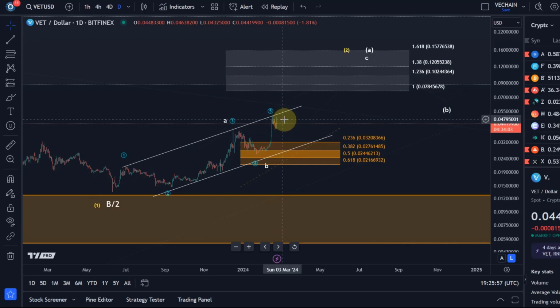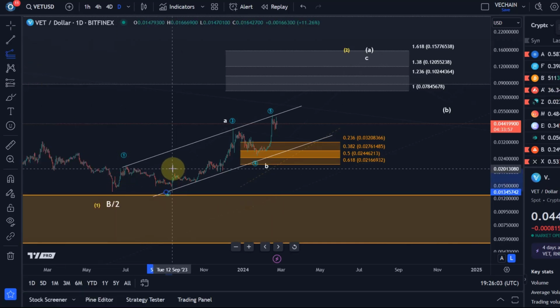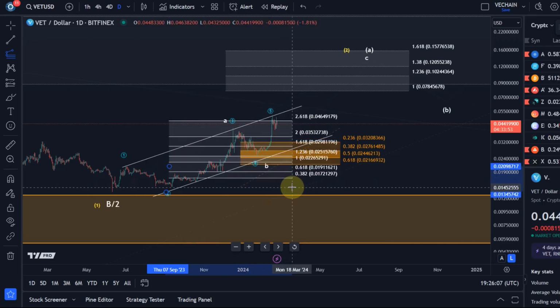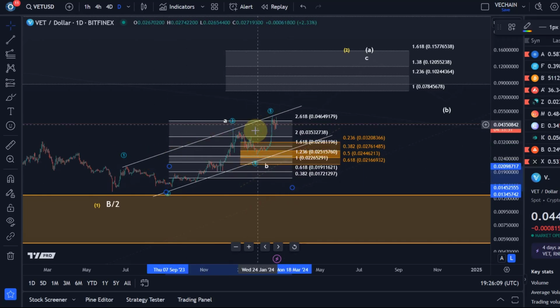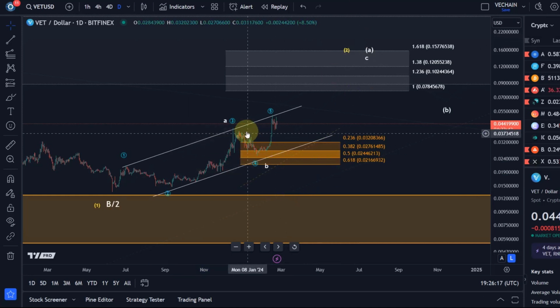Well, yeah, you could say also Fibonacci resistance, because on the smaller time frames and degrees, of course, there are Fib levels as well. But more importantly, also into the upper boundary line of the trend channel, and here reacted to the 2.618 extension level, which was one of my targets I communicated already months ago when the market pulled back into this orange support region.